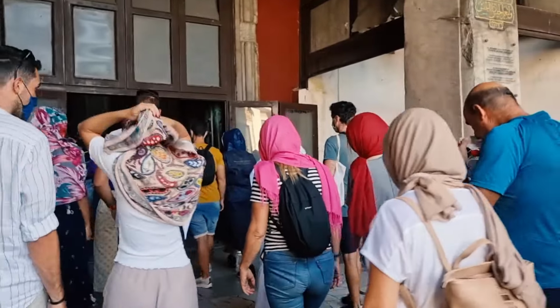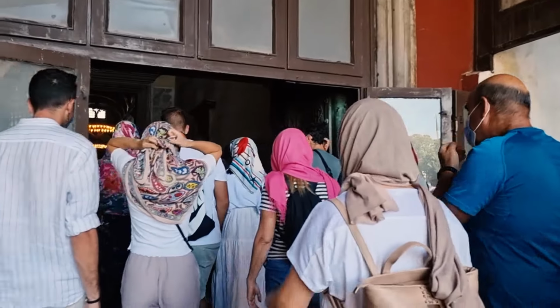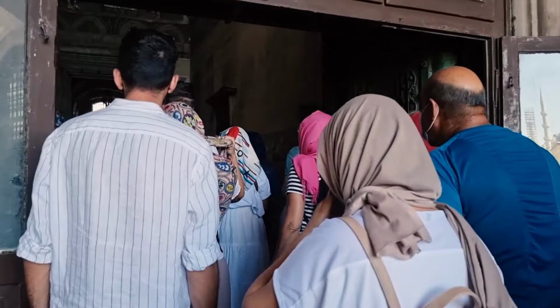As you can see, the tourists, the foreigners have also covered their hair because they're about to enter the mosque.